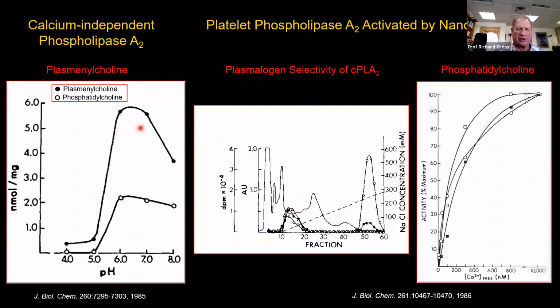So now having shown an activity, and this is a calcium-independent activity, a neutral active calcium-independent activity, which was big news at the time, is not such big news now. But it led us down the path of wanting to purify this enzyme and find out how it works, what influences it might have on the physiology of a heart cell.